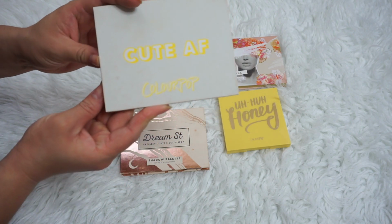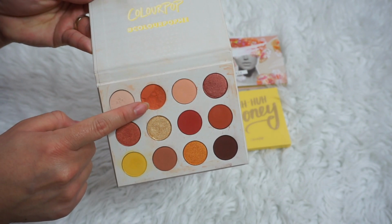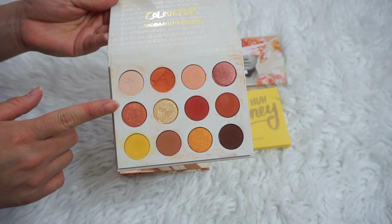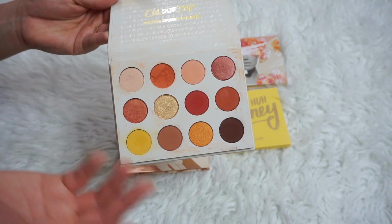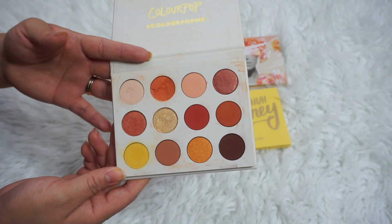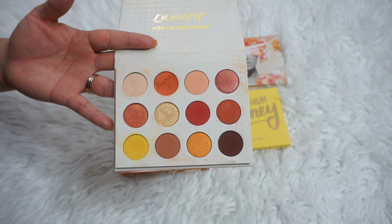So the first one here is the Cute AF eyeshadow palette, which is really pretty. Mine did come damaged. This one was shattered in there, so I did get a replacement eyeshadow, but I ended up giving it to my sister for her birthday, because I wanted to buy her something for her birthday, but I wasn't quite sure what. We have very different tastes. But anyways, this palette is actually really pretty.